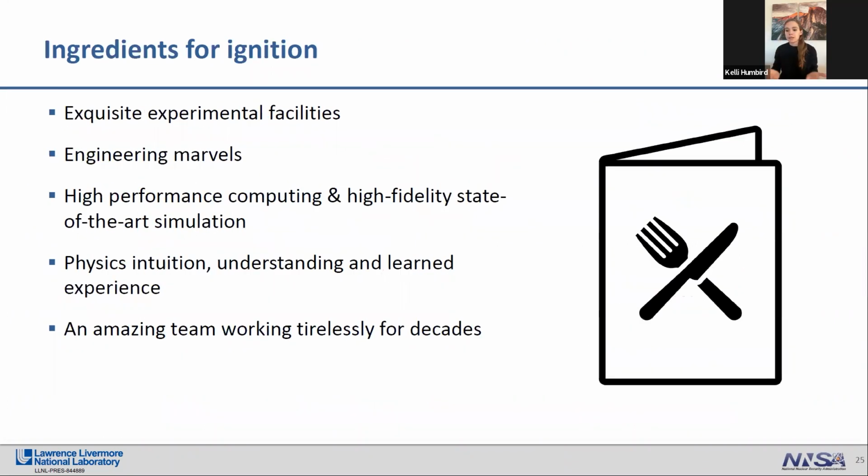So what did it take to get to where we are now? A lot. It took exquisite experimental facilities, targets that are just engineering marvels, state-of-the-art high-performance computing and simulation capabilities, as well as physics intuition and understanding that was developed over the course of many decades of research, and an amazing team of researchers who never gave up on pursuing this goal. Next slide.